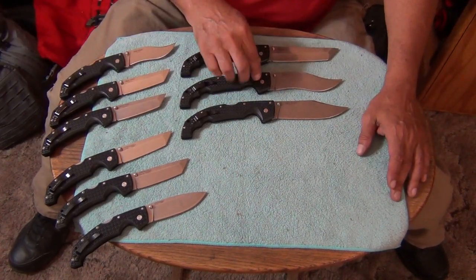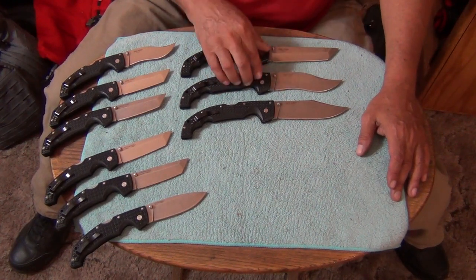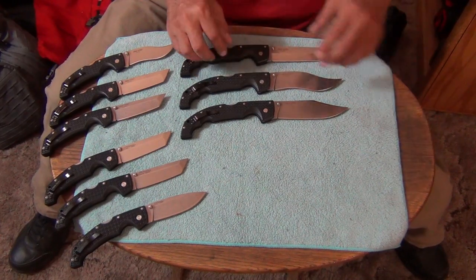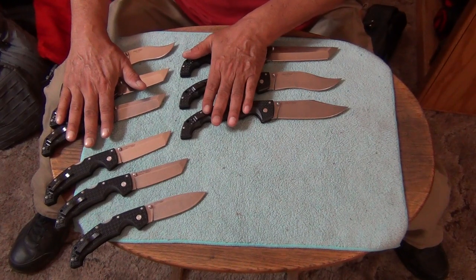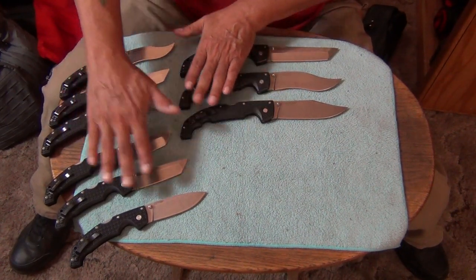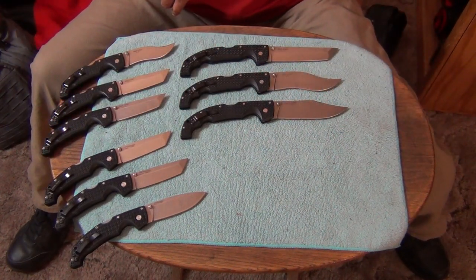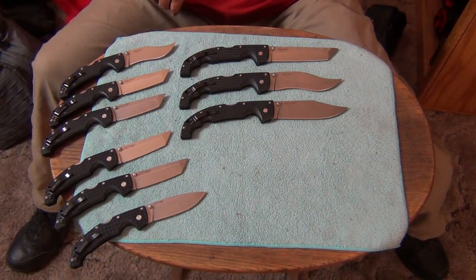The reason why I like the Vaqueros is because this is Lynn Thompson's knife. Lynn Thompson always loved the Vaqueros. This is his design. All these knives are made with Lynn Thompson and Andrew Demko. Andrew Demko and Lynn Thompson designed all these knives. As you know, the Tri-Ad Lock is Andrew Demko's invention. He's the one that brought it to Cold Steel.